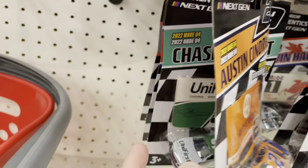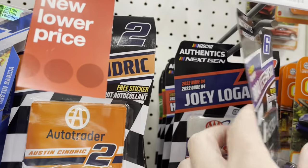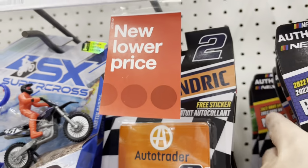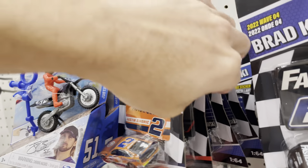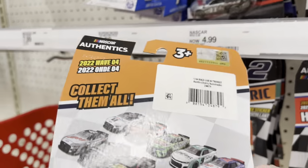I feel like there's a lot of NASCARs here, unless it's just leftovers and they piled everything into this one little section. Now, with a new lower price, Fastenal, it's the Auto Trader, right? And they're right in front of us. Yeah, of course. Same ones we've been looking at for weeks.